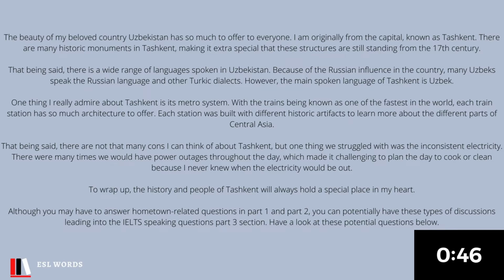That being said, there are not that many cons I can think of about Uzbekistan or Tashkent. But one thing we struggled with was the inconsistency of the electricity. There were many times we would have power outages throughout the day, which made it challenging to plan the day to cook or clean because I never knew when the electricity would be out.